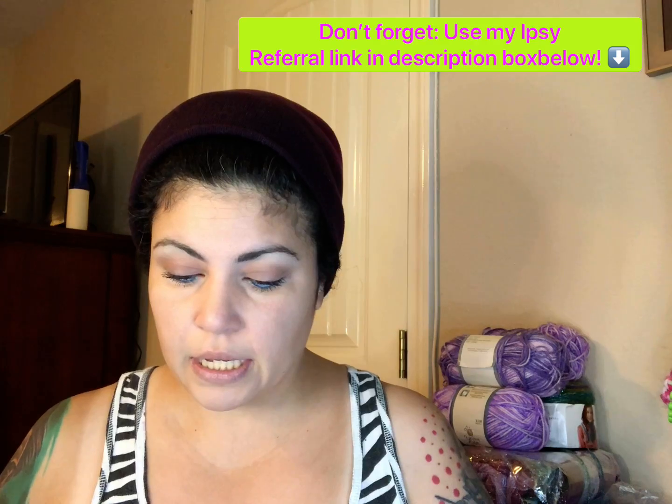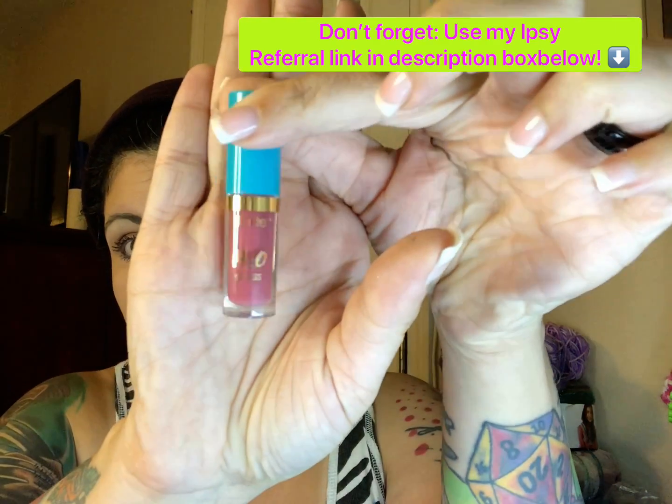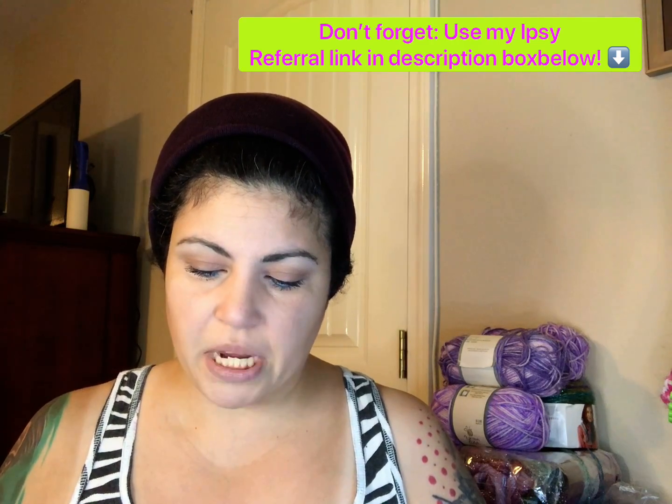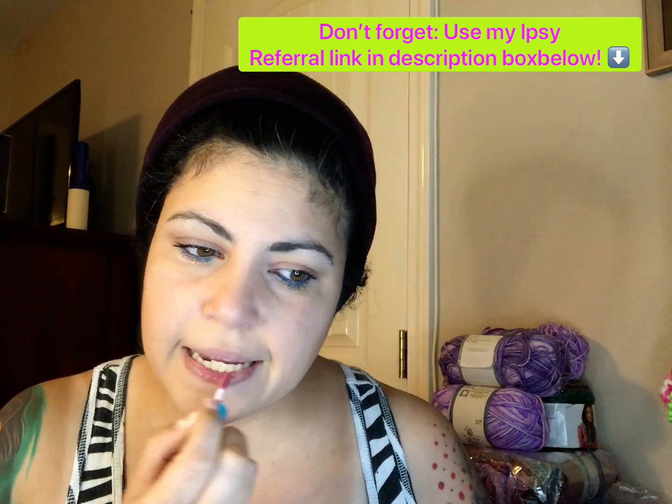You could keep it simple and just put a plain lip gloss, or you can do a nude lip, and that is acceptable as well. Although, I do want to show you one lip gloss that I got from one of my Ipsy bags, and it's Tarte H2O lip gloss, and the color is called Sail Away. Look at this. It's this really nice nude color. It's got some pink to it, like a mauve pink, like a rose color to it.